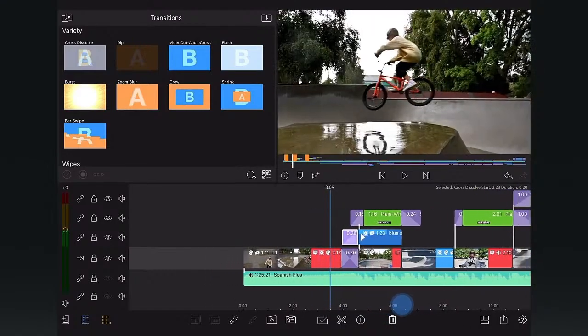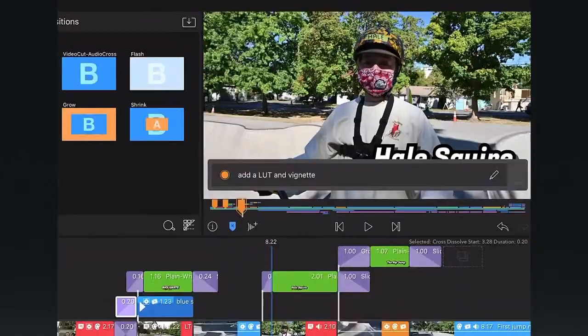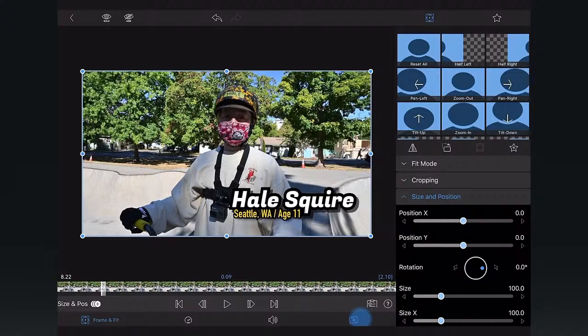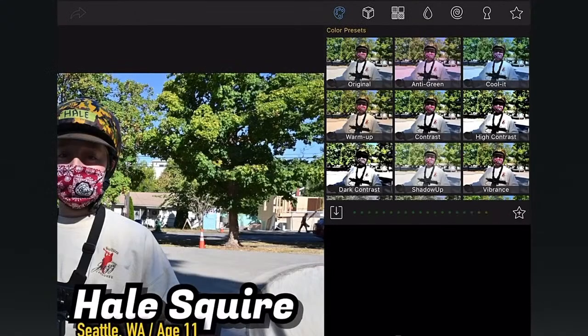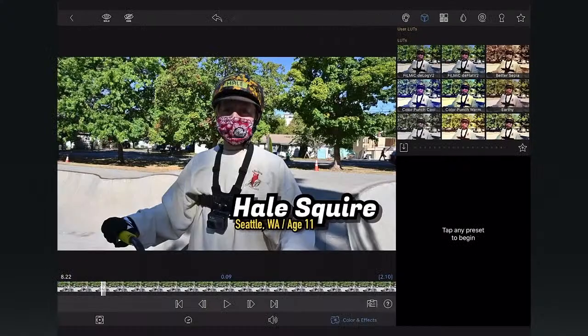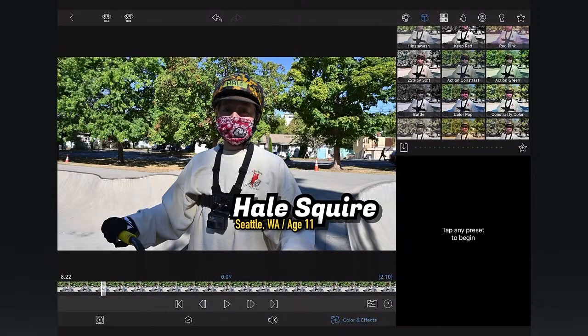And the last thing is to add a LUT and a vignette to the picture of the boy. So I'm going to go to the Color and Effects Editor. The second button at the top is the LUT button. And in here, you can find a variety of LUTs, some from camera manufacturers, and there's also creative LUTs.